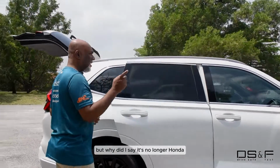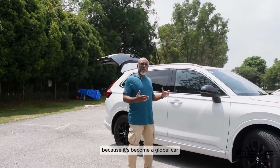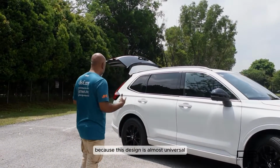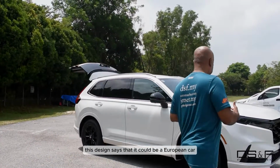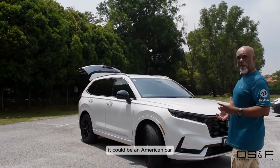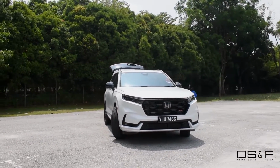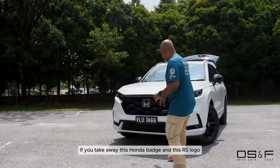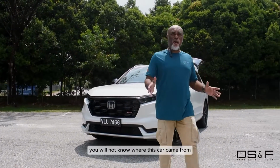But why did I say it's no longer a Honda? Because it's become a global car. And why do I say global car? Because this design is almost universal. This design says that it could be a European car, it could be an American car, it could be a Korean car, it could be from any part of the world. If you take away this Honda badge and this RS logo, you will not know where this car came from.